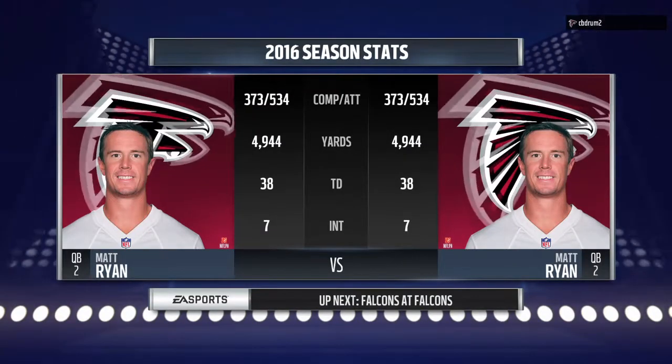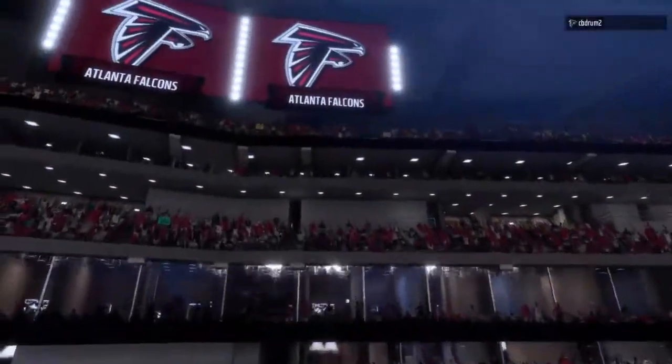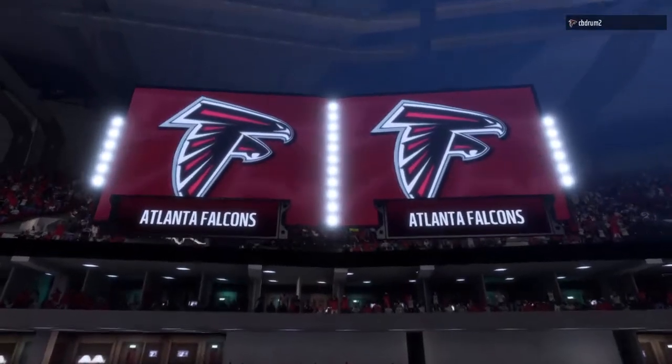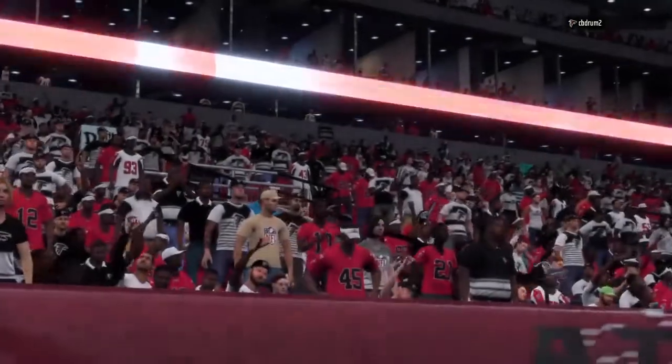Everybody. I'm Larry Ridley, and this is the NFL on EA Sports. As we head towards kickoff, two quarterbacks will be on the field today trying to push their team to victory. It's Ryan's Falcons going up against Ryan's Falcons.